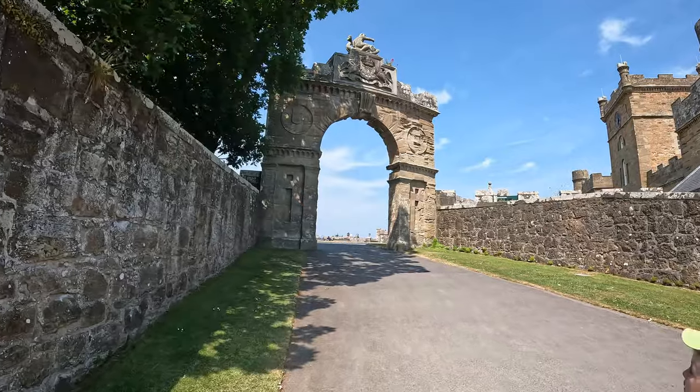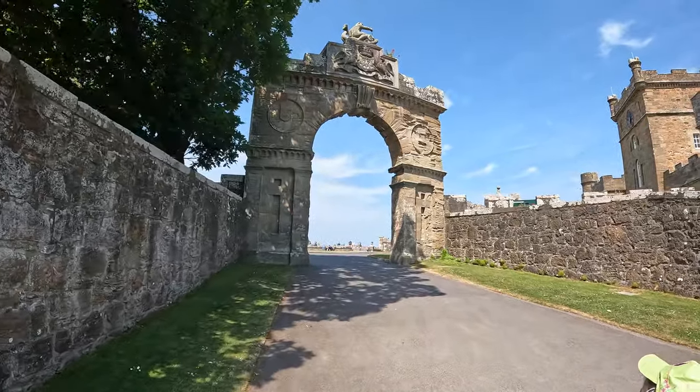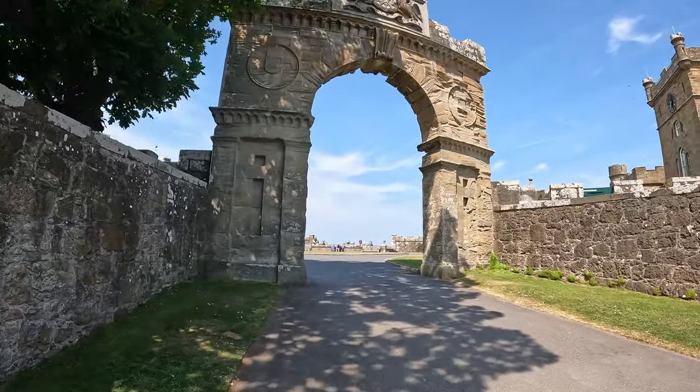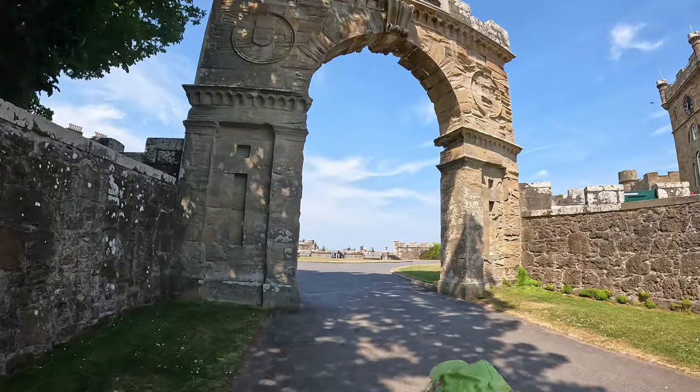Look, what's on the top of that arch? A fish. A fish and somebody sitting on a fish.